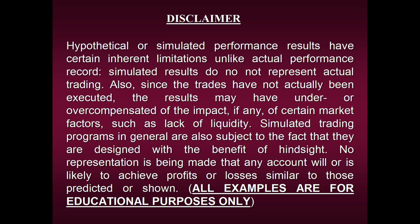But before we begin, please take a moment to view our disclaimer. I'm going to show you some performance results by applying strategy number 2. But please remember that we can in no way guarantee that any of the results I'm about to share with you will be repeated in the future, and all examples are strictly for educational purposes only.